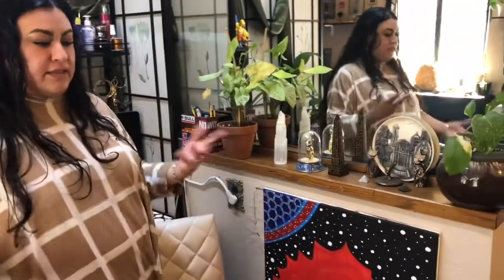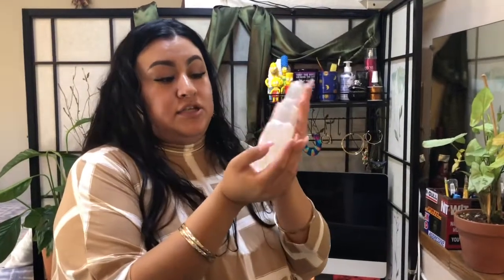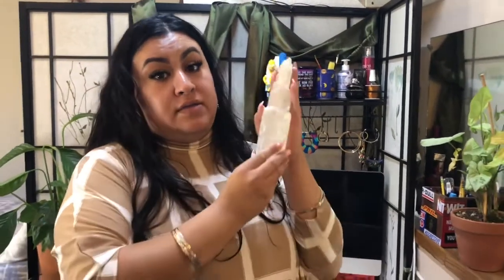So another thing a lot of people want to ask me about is my crystals. They think I own a plethora of crystals. I don't. I have special crystals for me and then crystals I give away. The first one you're going to see in this video is my selenite tower. And she is gorgeous. You're probably like, where'd she get it at? Dude, I found this at Ross.